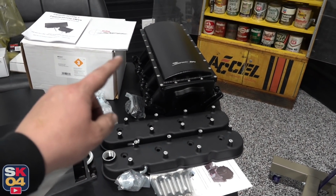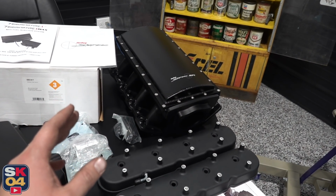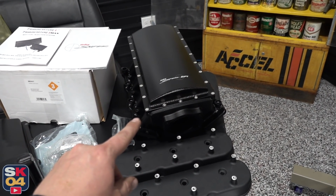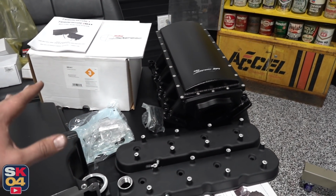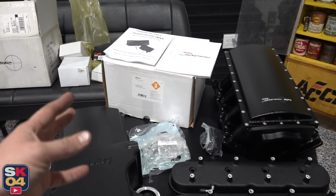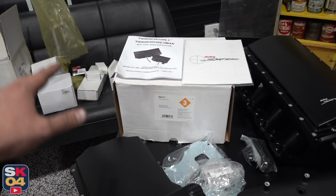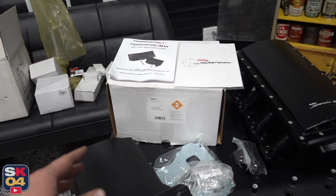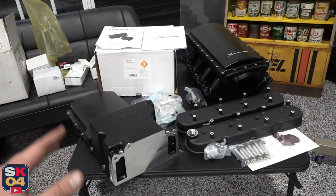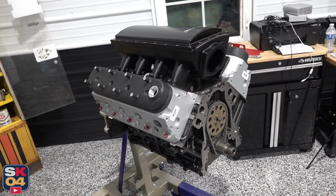This, though, will be the pièce de résistance. This is their high-rise fabricated intake manifold, which just looks spectacular. It'll have a 90mm throttle body on the front. I also have a matching valley plate and timing cover. It's all in the box right now, but everything will be controlled with a Terminator X computer system. Self-learning EFI, tons of tunability. It's just going to be an amazing setup. I am pumped.